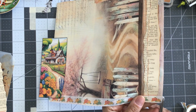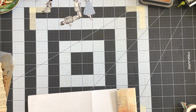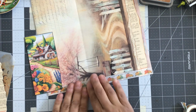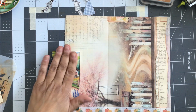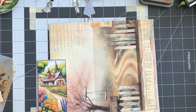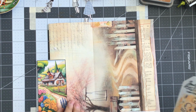Okay. All right, that's looking good. Then let's see. I'm not going to glue this down because I don't know if I want to put something under there yet. I'm thinking. I do want to do some stenciling. So let's do that next.